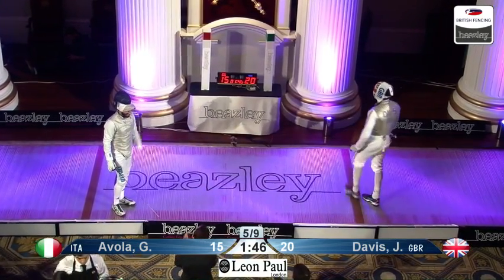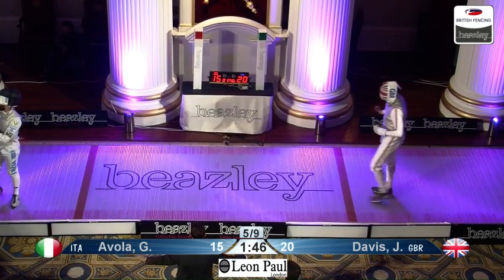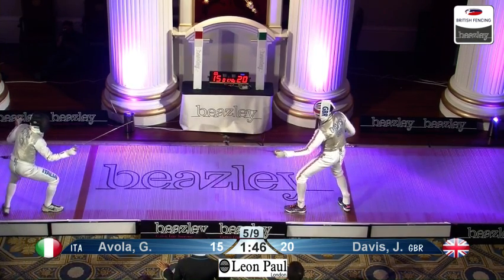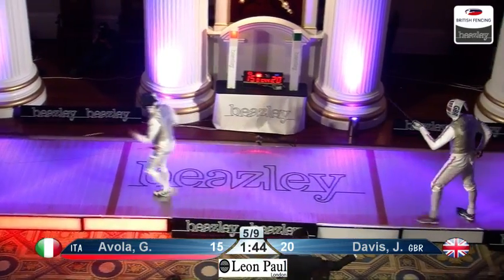Off target, off target. I don't think the referee's separating that either way. No problem. Should have been off target anyways. Nice attack there.